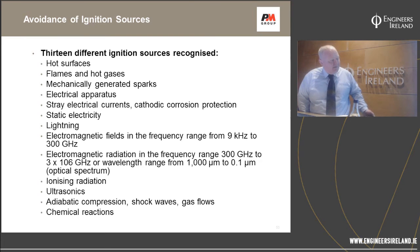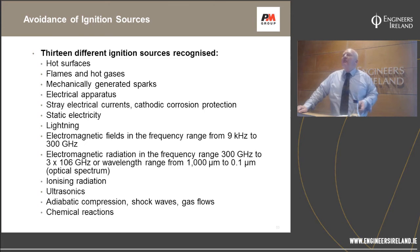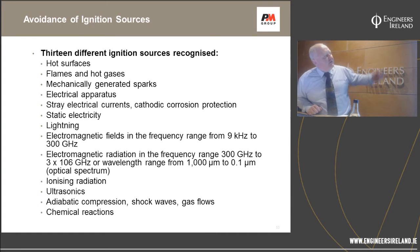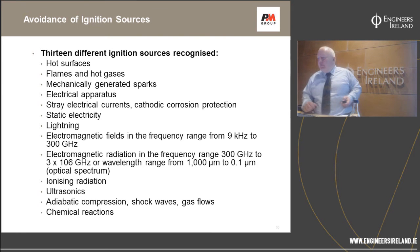Ultrasonics, yeah. Adiabatic compression, well, that's what happens in a Volkswagen diesel car. And chemical reaction actually happens quite a lot, because a lot of things decompose under heat and weight. Like a peat stack or coal stack will self-decompose and go on fire. Or in a milk dryer, the lump of milk powder will get bigger and bigger and self-ignite. So we have that quite a bit, this self-ignition occurring. But of the 13, there's probably only 6 that we really have to deal with on a day-to-day basis.